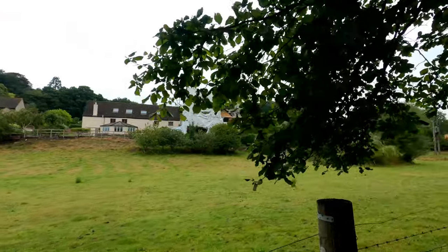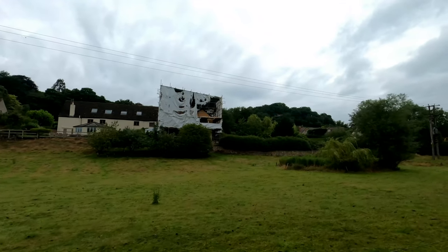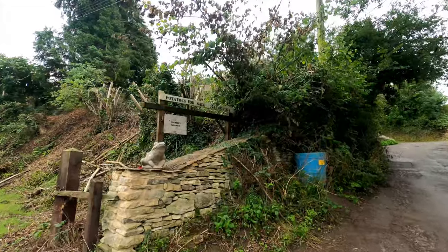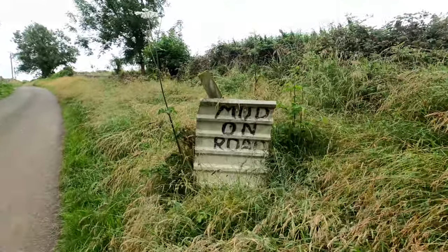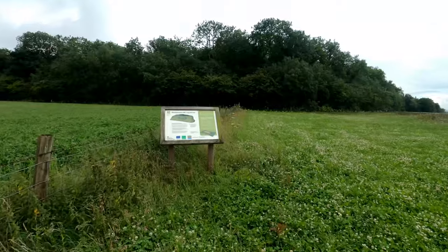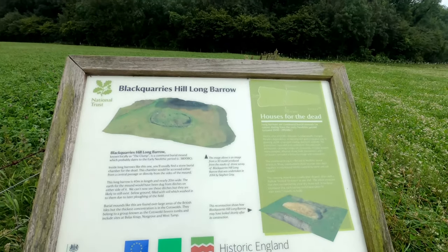Well, folks, it looks like the silkworm has got to that tarpaulin over that house. Potatoes for sale. Potatoes sold out. Blackquarries Long Barrow. Now, folks, if you want to read that, do please pause it.